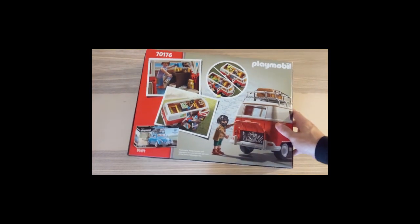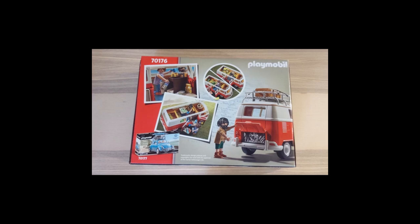Here, let's look at the back of this box. We can see this is the back of the camper, and that's the inside of the camper from the top. And here you can make a bed out of the seats inside of the camper.